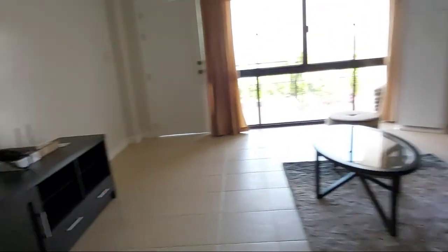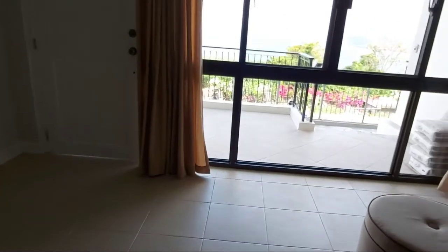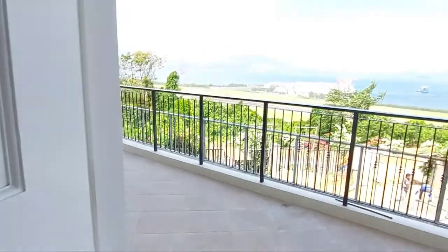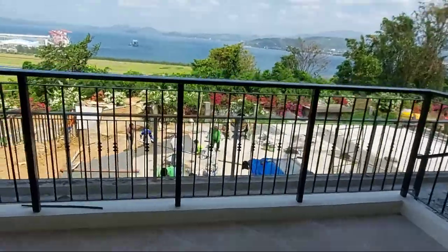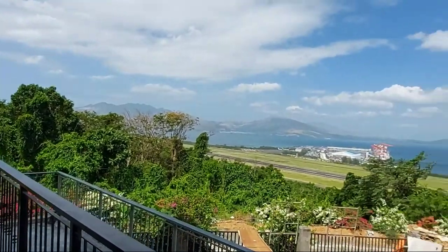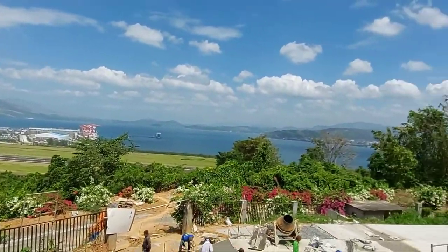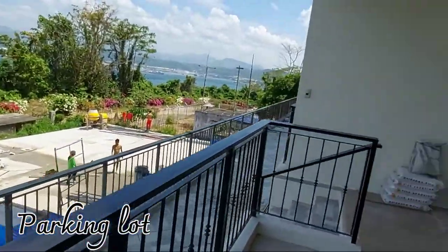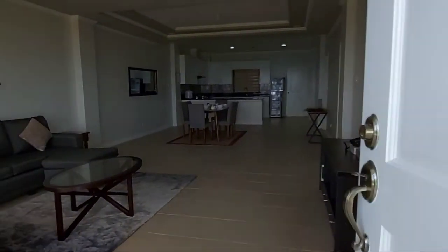That's the living area. The TV rack. And look at this, guys. Wow! Oh, super bongga. Let's go out. Gagawa pa. Finish everything. So, this is much closer, no? Sa view compared nung kanina. So, that's gonna be the parking for all the unit owner in this area. So, ang ganda nyo. Sobrang ganda.